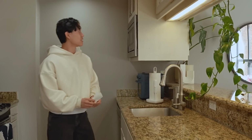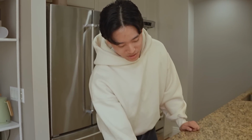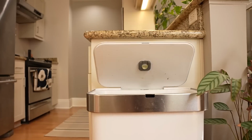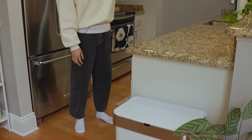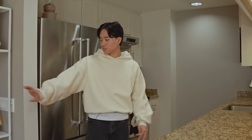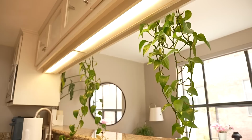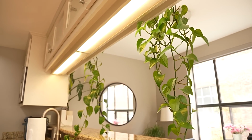And then I also have this automatic sensor trash can, which I use as well. Again, you can see everything's pretty matchy-matchy. I think there's a few things like my blue air fryer or the blue carbonator that I have, but for the most part, I wanted to keep the palette for the kitchen pretty natural and just matching the white beige tones that are already going on.